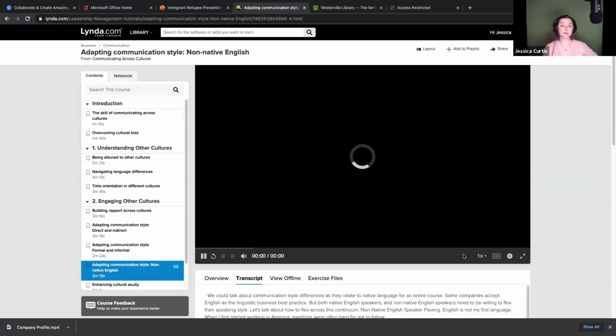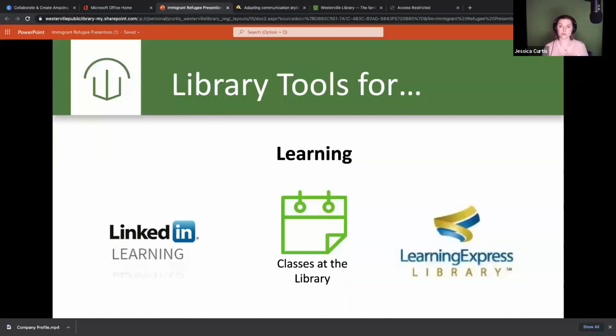Now classes at the library, we do have tech classes. So we'll do Microsoft Word, Excel, PowerPoint, any of those. We also do job and resume classes, like practicing your interview skills. Right now, those are all being done virtually, but when everything's back in the building, we will have those as well. And there's one thing that I want to show you.